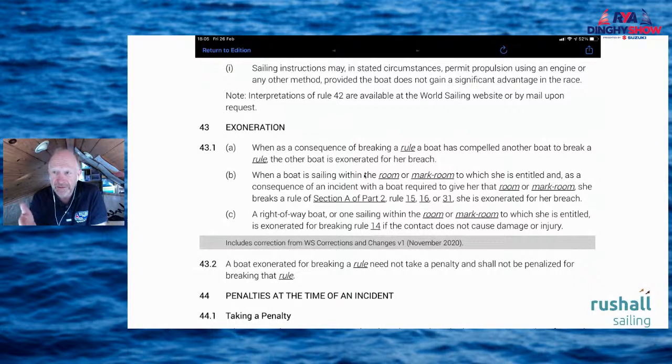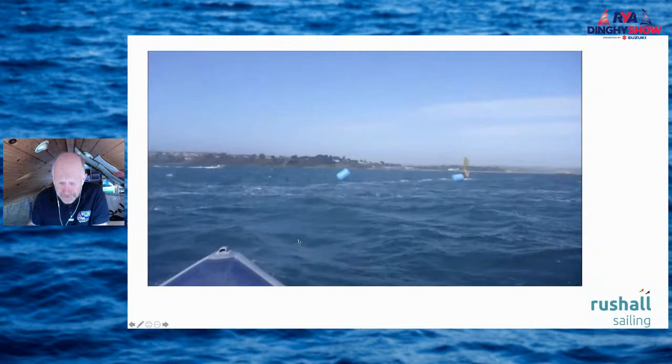So the point here is, in the second rounding, yellow is exonerated from breaking Rule 11 because she was sailing within the mark room she was entitled to. And if either the right-of-way boat or the sailing-within-entitlement boat broke Rule 14, they are exonerated from breaking that too, so long as there's no damage or injury. Very good.